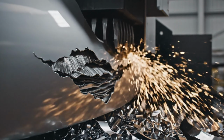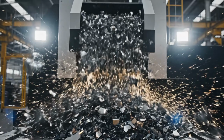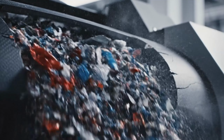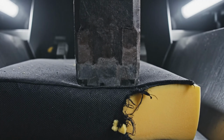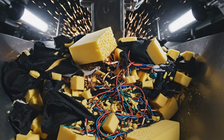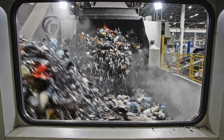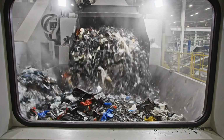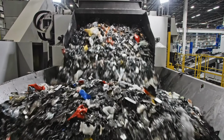Observe the extraordinary details as rigid steel panels yield to brute force, twisting and tearing. Beyond the metal, the shredder meticulously pulverizes plastics and composites, transforming hard components into fragments. Even the softer materials, the fabrics, insulation, and wiring, are no match for the shredder's power. Within moments, an entire vehicle is transformed into a deluge of material, a swirling vortex of debris.